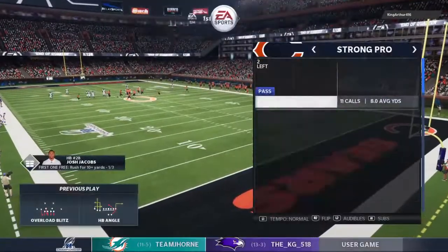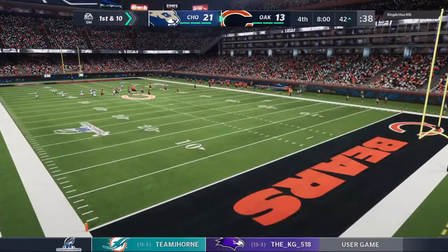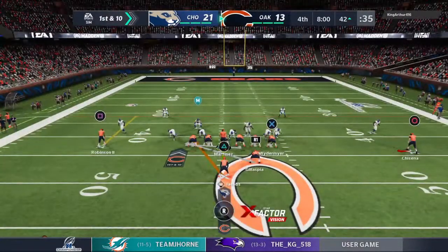One quarter remains until the NFC crowns its champion. You are watching the NFL on EA Sports.